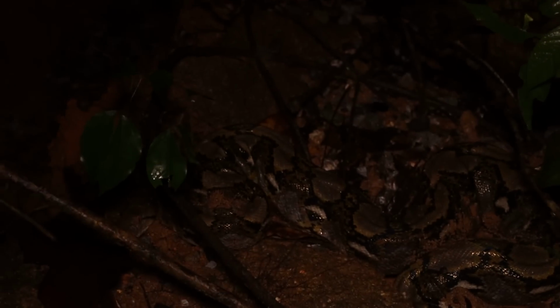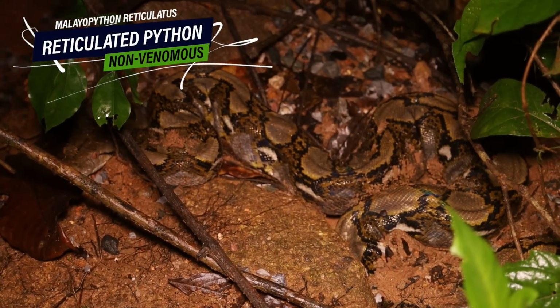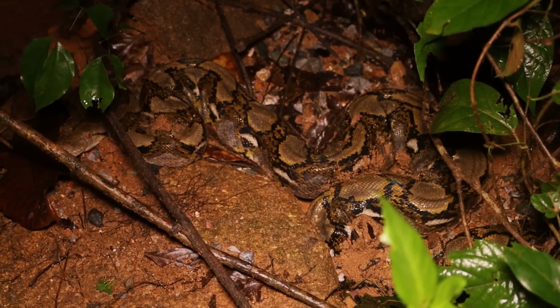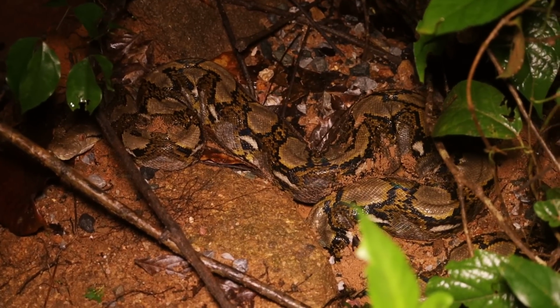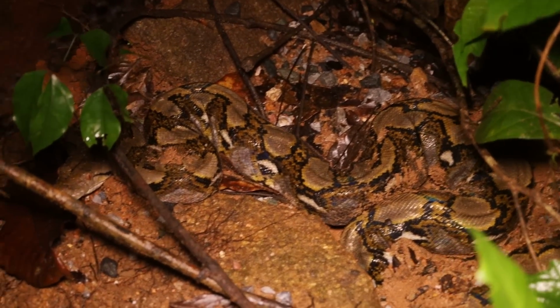Alright guys, check this out. We just got the first retic of the trip. He's sitting in ambush right here. On the left there's this little drainage ditch, and he's just sitting there facing towards the drainage ditch, probably waiting for a small mouse or mammal to come by. I'm gonna see if I can get down here behind him.